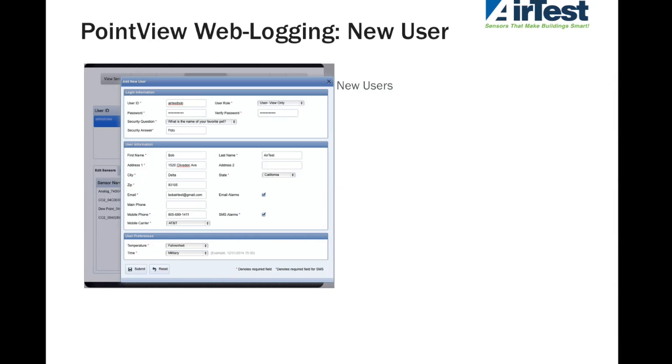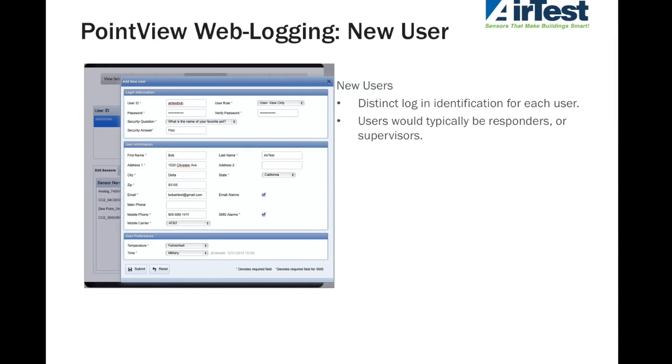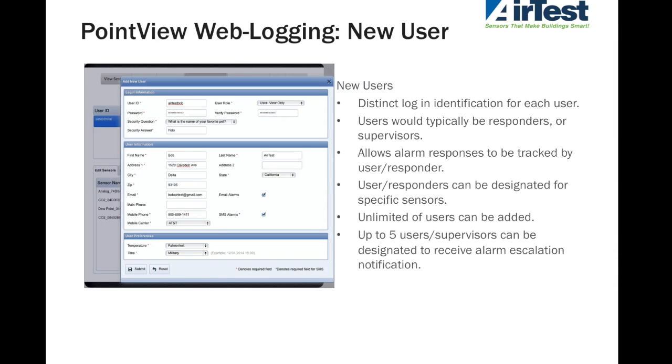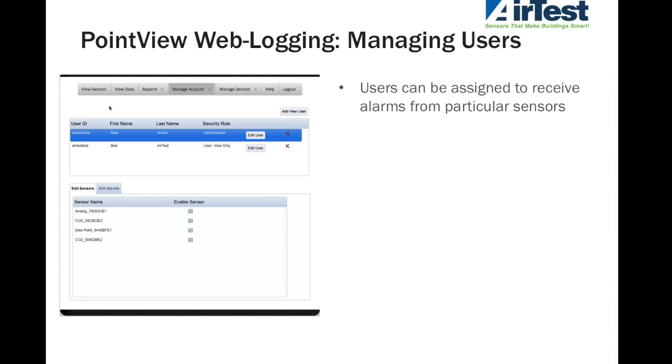It is also possible with this sensor to set up a number of different users, and this is just the new user screen where you can create a distinct login and identification for each sensor user. Users would typically be either people who are responding to alarms or supervisors who are making sure that all alarms are responded to. And what this allows us to do, giving everybody a separate identity, is track response to alarms by the individuals responsible. And with this program, you can actually identify specific responders responsible for specific sensors. So let's say if it's by location or whatever. You can add unlimited users, and you can add up to 5 supervisors who would get escalation alarms if, for example, there is not a response to an alarm within a certain period of time.